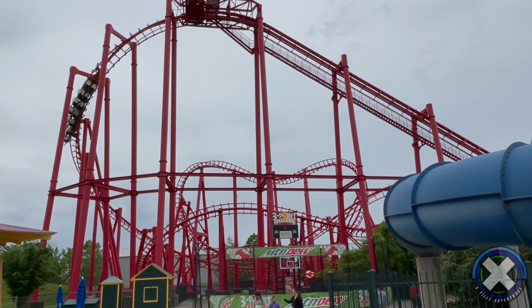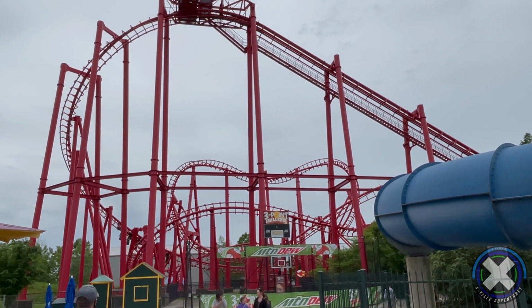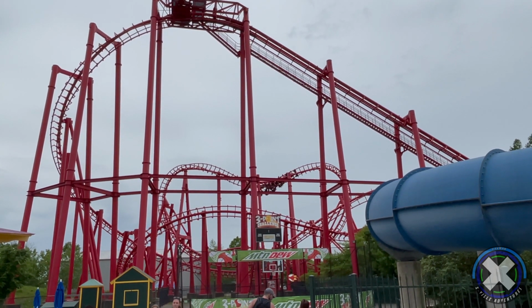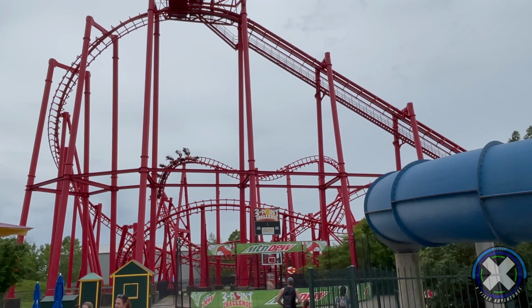Now with T3, ride at your own risk because it does produce a very rough ride. It's a pretty old ride also. It's been here for quite a while, but it has a special place in my heart because it is the very first inverted roller coaster I've ever ridden.